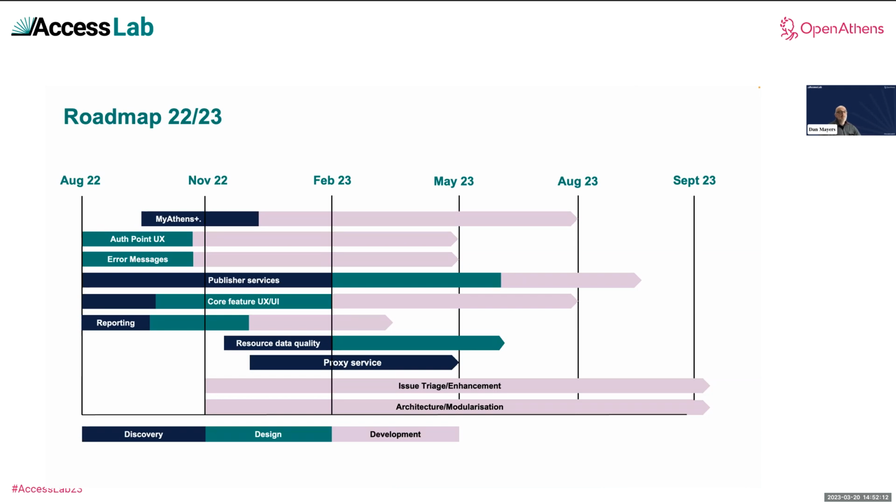We want to make sure that the error messages are clearer to understand, that they have the level of detail in them that you need to address or understand the problem, and then come back to us if there are problems that we need to help with. We've been doing a publisher discovery piece, and that's going to roll into the roadmap, the vision, and the designs against whatever services come out of that research.